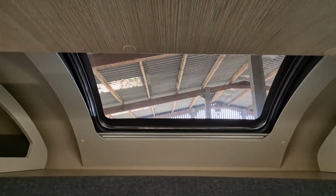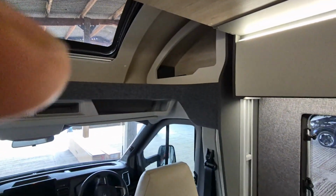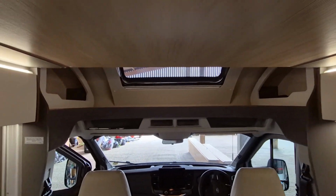Please drive with all windows shut and all blinds open. That's just to avoid any damage. Up above us, we've got the electric bed up here. I'll show you some more about that in a moment.